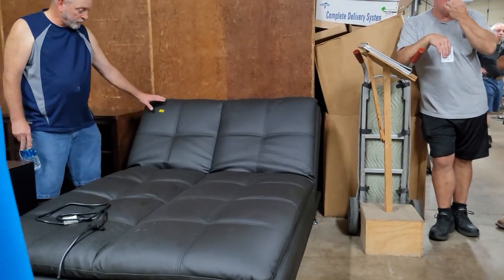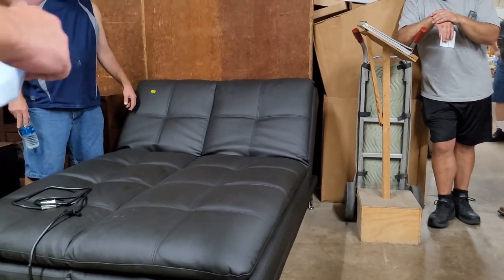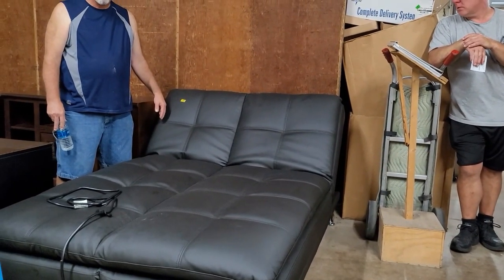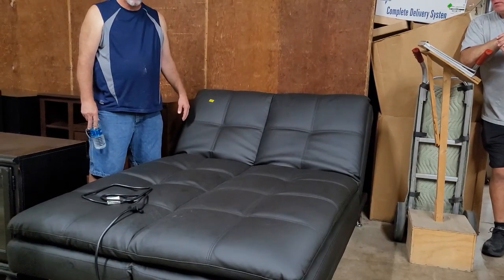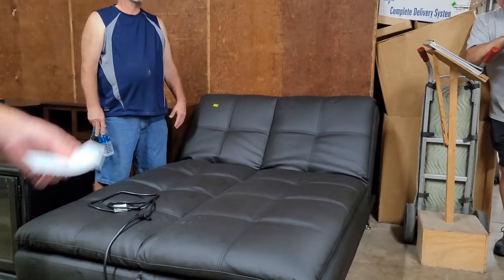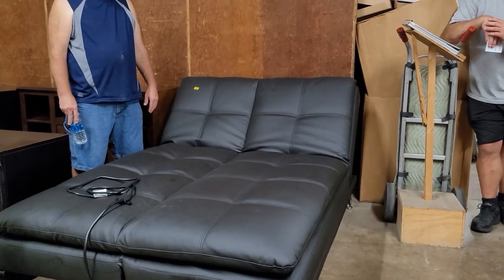Sofa. Coolest futon I've ever seen in my entire life. Number one, it's electric. Number two, it will fold up like this. It'll lay down flat. It'll also fold up like a sofa. So you can make it flat, make it into a sofa, or you can just raise your end if you want to sit there and watch TV or whatever. Kind of multi-directional. Never seen one like it. Pretty cool.